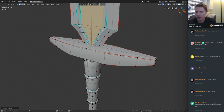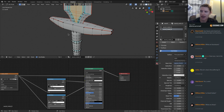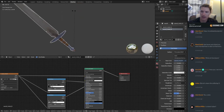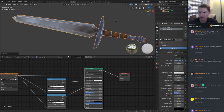And then Shift-L. I accidentally selected some verts here and I don't want those, so Shift-L will deselect an island. And now in edit mode, you get new buttons down here for assigning this particular slot. So assign it, now that has the new material. We can go back to Look Dev, and then I can rotate this horizontally again. There we go.